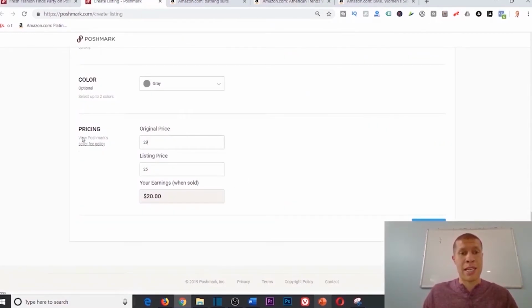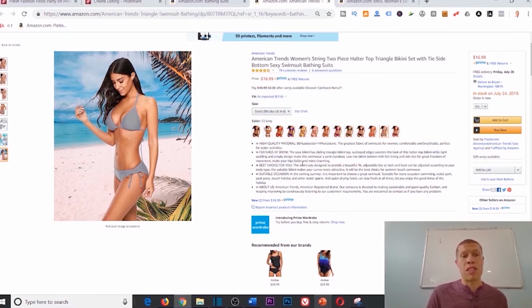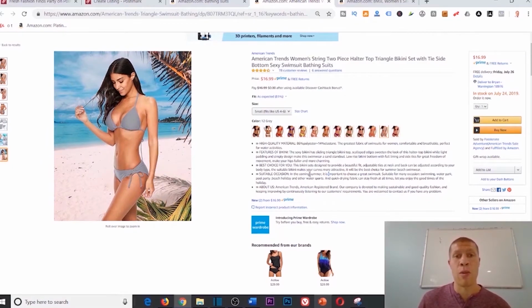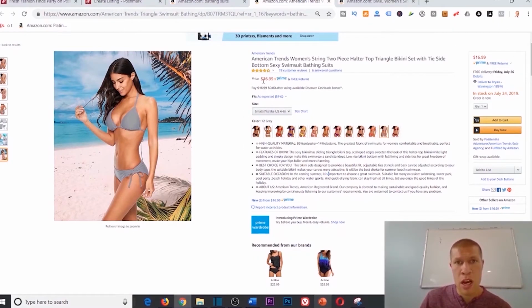Now what I could do is list this at $29, which is probably more realistic for me. And then I would make $23.20 every single time someone bought this, with the ability to make offers to likers every once in a while to make some more money, and I have a little bit of wiggle room. And then I would go ahead and list this. So that's number one. That's how you dropship on the platform. Every single time somebody bought this, I would make about $6.20 or $6.21. So that's how you dropship on Poshmark. That's how you implement it.